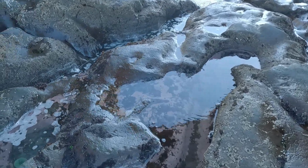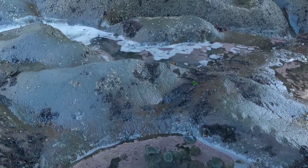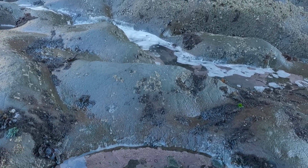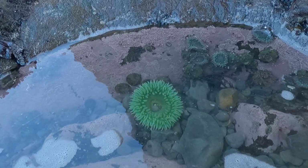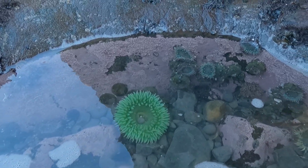Look how crazy the color of the rock is in there. And then you got, look at that guy. Oh, so awesome.